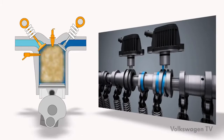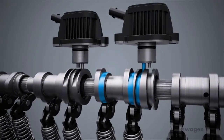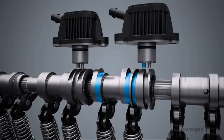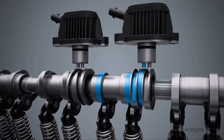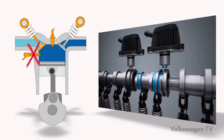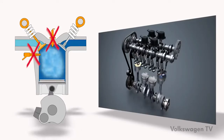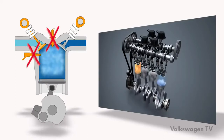Phase 2. The exhaust gas is expelled. The engine control unit actuates the exhaust cam actuator. The cam pieces are adjusted so that the roller rocker fingers run on the zero lift cam. The exhaust valves are no longer actuated. Phase 3. Injection and ignition are deactivated. Phase 4. Fresh air is taken in and trapped. It works like a spring which supports the downward movement of the piston.